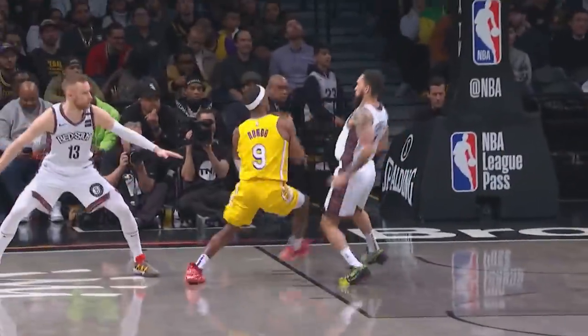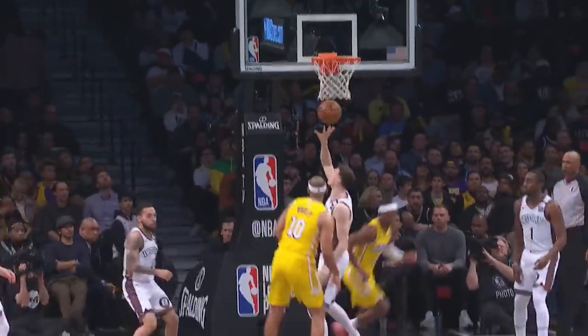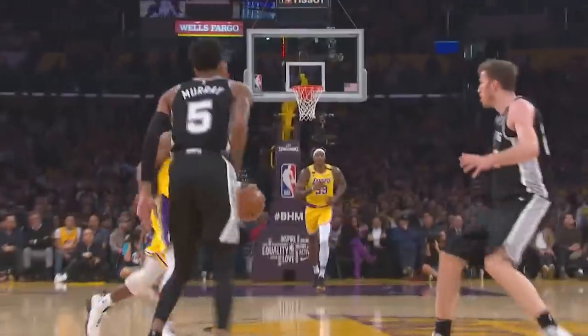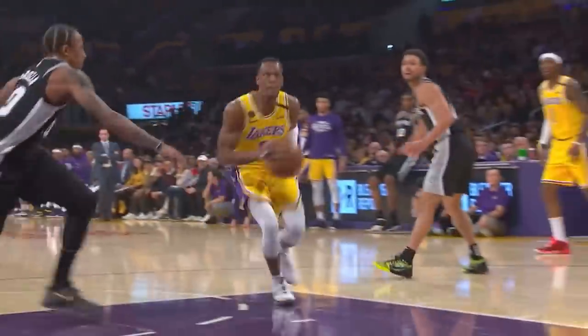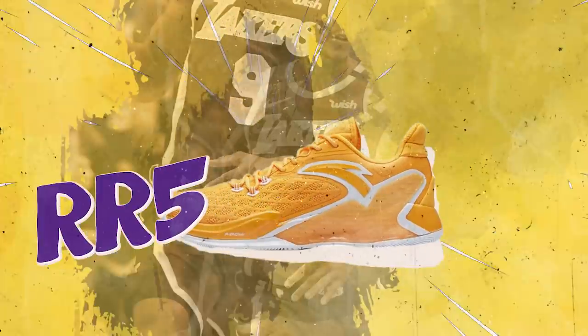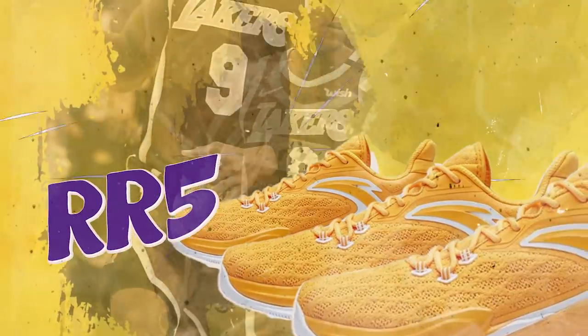There is another Anta partnership with an NBA player that doesn't even have as much hype as Thompson's. Lakers guard Rajon Rondo signed with the brand and designed his first signature shoe, the RR1 basketball shoes, in 2013. The relationship seems to be ongoing as the latest version, the new Rajon Rondo RR5, was released in the summer of 2019.